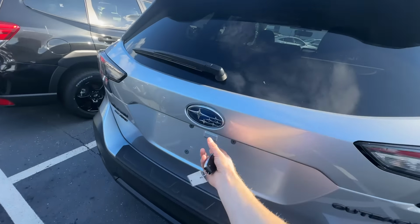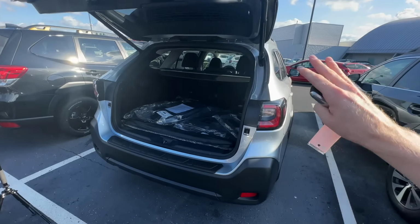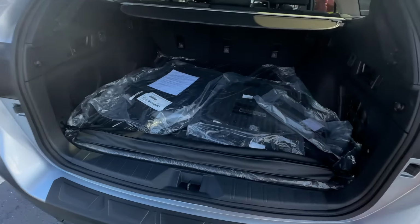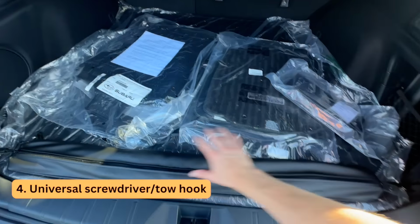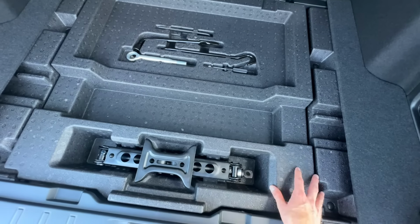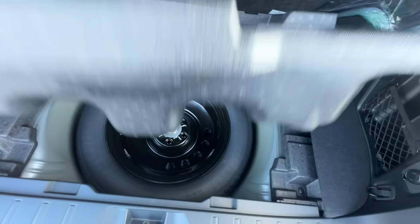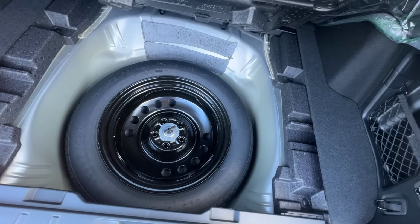Next up is going to be in the rear cargo area. Now, whether you have an Outback, a Forester, Impreza, Crosstrek, your vehicle should have this. It's going to be under the cargo floor. And when you get under the floor, you're going to notice a few different sets of tools. Most people are familiar with your jack stand, and if you didn't already know, most Subarus have a spare tire.